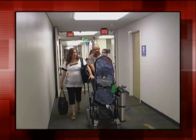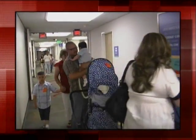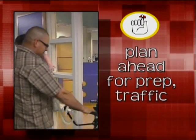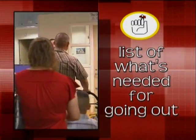Visiting the clinic is a little more complicated when your child is on a ventilator. You want it to be safe, easy, and manageable. So here are a few tips from the nursing staff and from caregivers. Number one, be organized. You want to be on time, so consider the time of day and the traffic you might encounter. Make a thorough list of the equipment and medications you need when you venture out of the house.